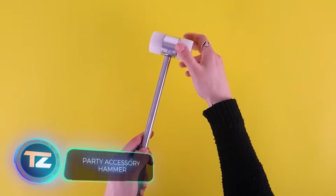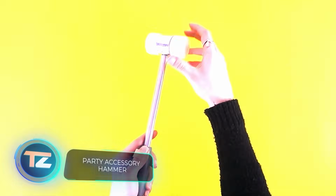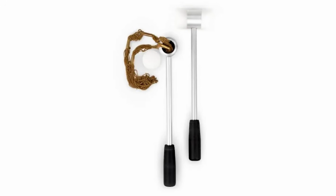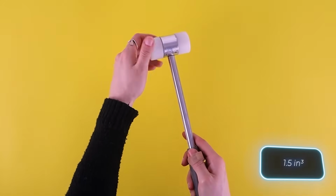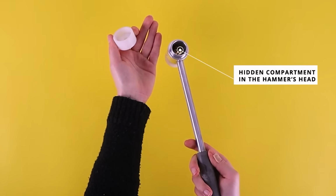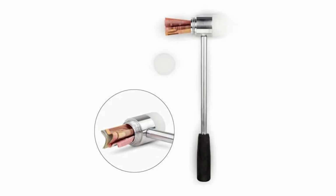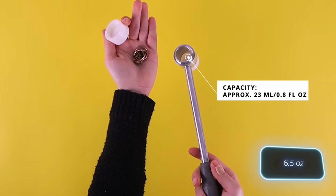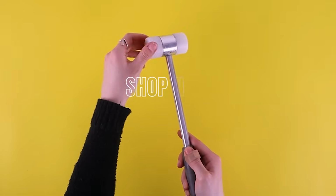Have you ever wondered why thieves never steal hammers? Party Accessory used that bit of psychology to design a hiding spot. The plastic head unscrews, revealing a compartment that holds 23 milliliters. It's a small space, but just enough for valuables like a wedding ring, a flash drive with bitcoins, spare safe keys, or rolled up bills. The stash weighs 185 grams, the same as a real hammer. The price for this hiding place in plain sight is $33.